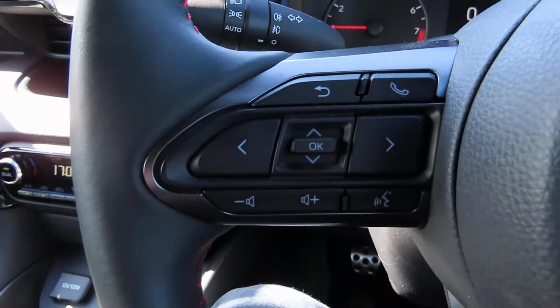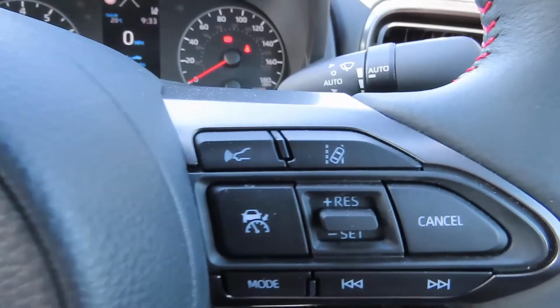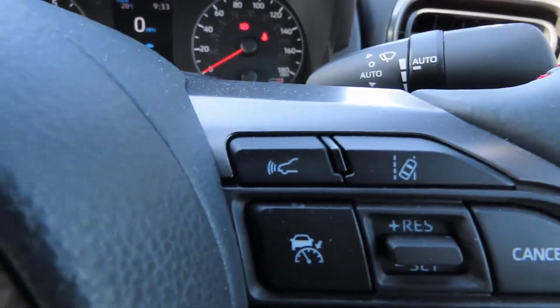Audio controls, hands-free phone controls, and cruise control. Lane departure assist and collision assist.